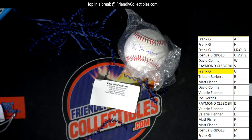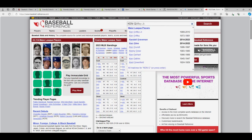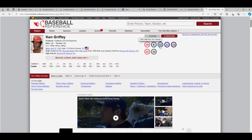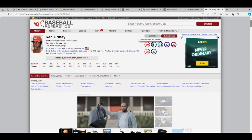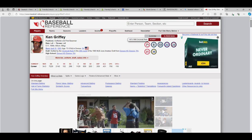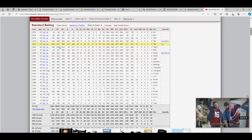Okay, so let's go over here and see his career. 1973 to 1991. He has played for a lot of teams. I can see pinstripes over here. And it looks like he was with the Yankees from 82 to 86. Finished with Seattle. He was with the Reds his rookie year. Atlanta Braves. You can see his career.